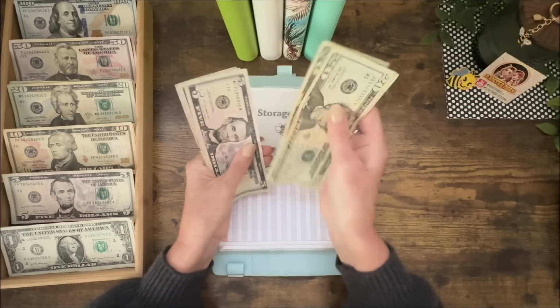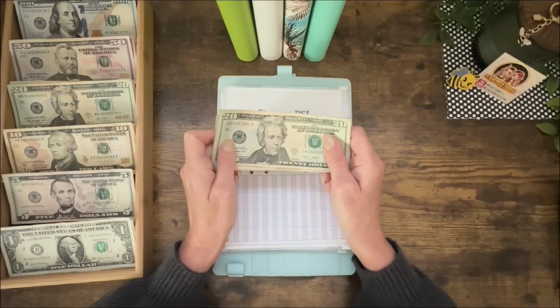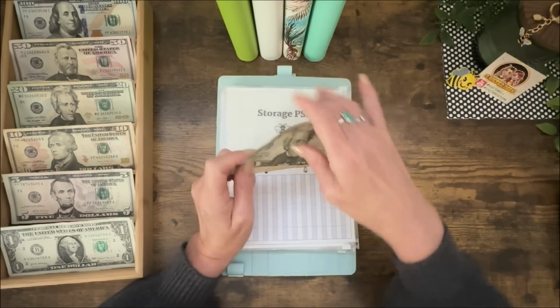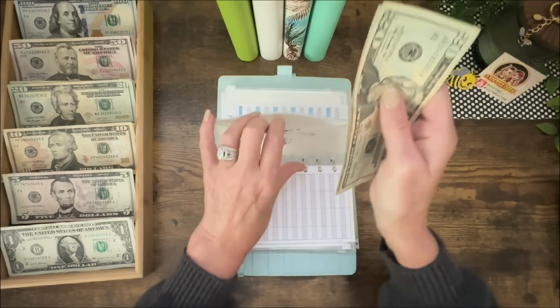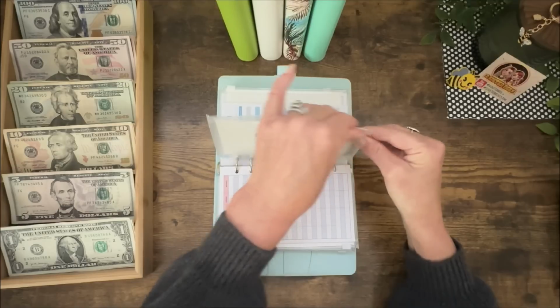20, 40, 60, 65, 70, 75. And this is right because I have one more week to cash stuff and the bill will be due. So I'm seeing that so far, I think I'm doing okay.